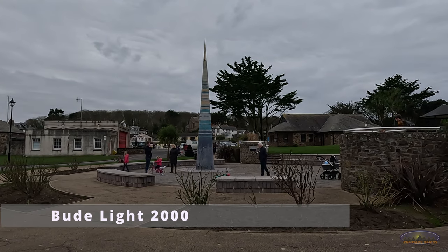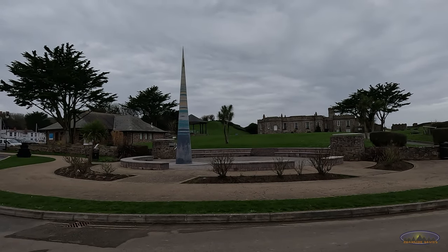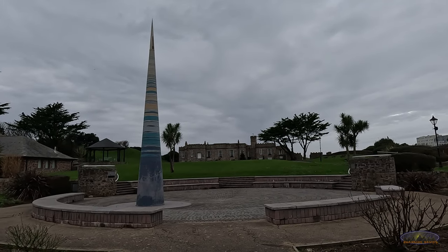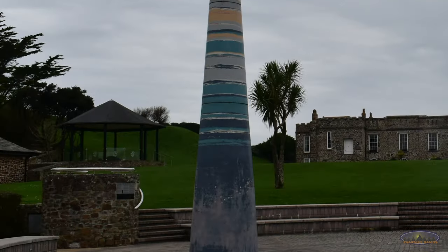Bude Light 2000, a millennium tribute to Cornish inventor Sir Goldsworthy Gurney, was constructed in 2000. Fibre optics were used for night lighting in this 9-metre-high monument. Gurney invented the Bude Light in 1830. This brilliant light was achieved by introducing oxygen into the centre of a gas or oil flame.